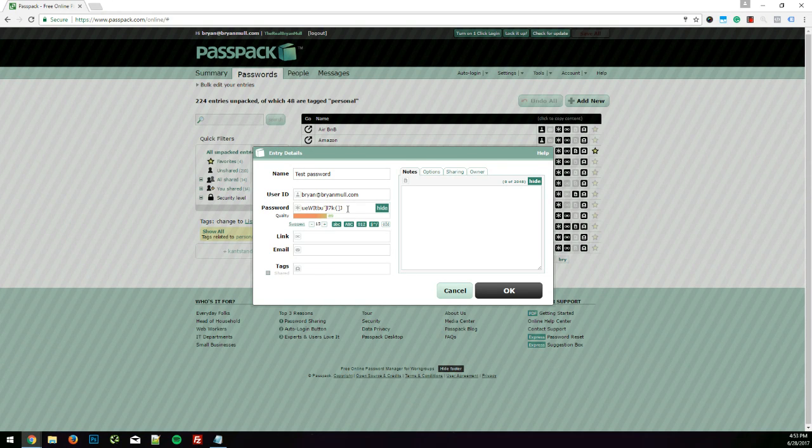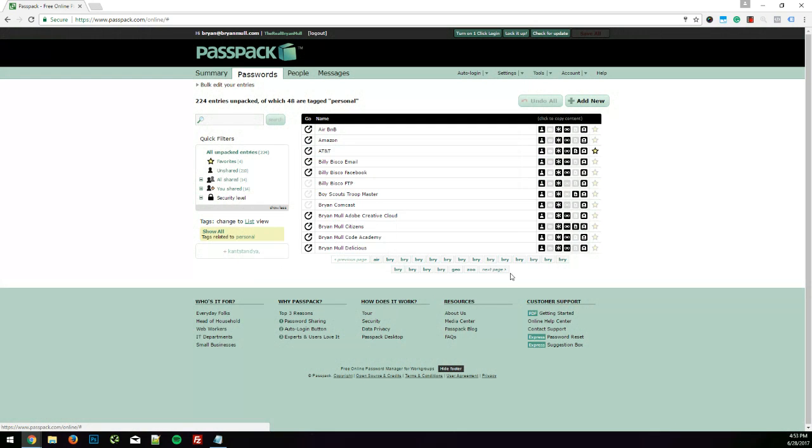So I highly suggest using this, and it's called PassPack. I think the pricing for a year is like $2 a month once you get over 100 passwords. I don't know what I would do without this. I would have 224 different Google Docs. That would just be a mess. So this makes it very nice. So passpack.com, I definitely suggest using this to manage your passwords.